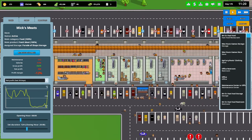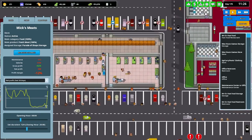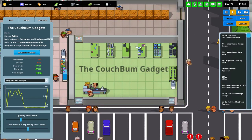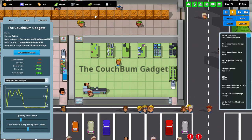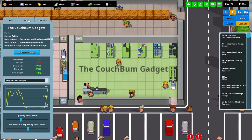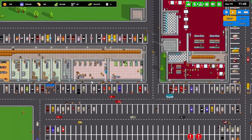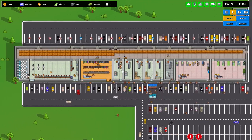They'd bugged out, which meant that the shelves were empty. So that no one could buy anything, particularly in here. I mean, this is a very profitable thing. Couch Bum Gadgets is very profitable. So the fact that there was nothing on the shelves for anyone to buy had obviously hit profit. So I've sorted that out. So that's now been corrected. It's a weird bug. It's very, very strange. So we'll have to keep an eye out. So yeah, if all of a sudden things aren't being restocked, we can work out why.